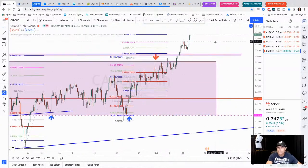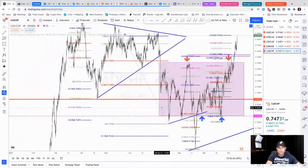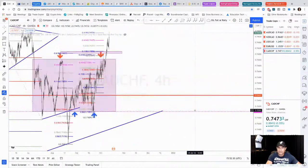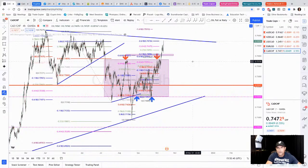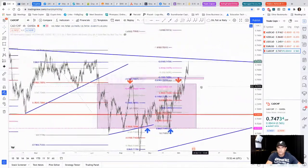CAD Swiss is rallying and has now got to this 1.618 right here, which means that if I compress my charts up a little bit right here, I'll notice that, okay, they're compressed. There we go. I notice that we've got these swings going up. Now, I'm going to monitor those swings, but at the same time, I want to put in some trend lines right here.